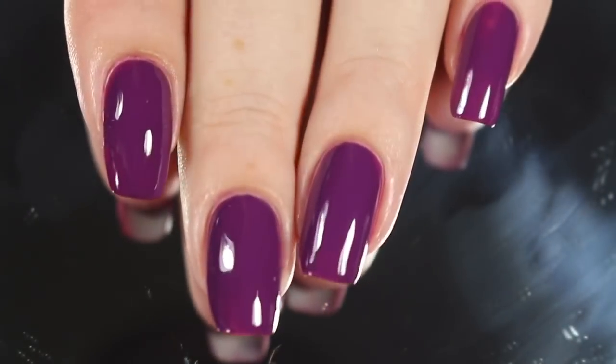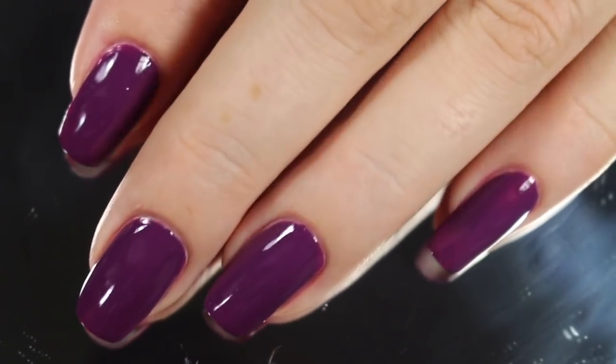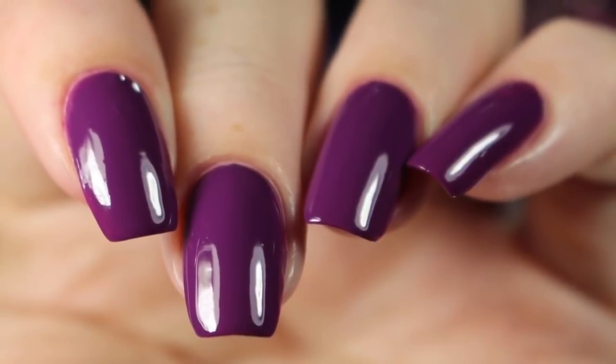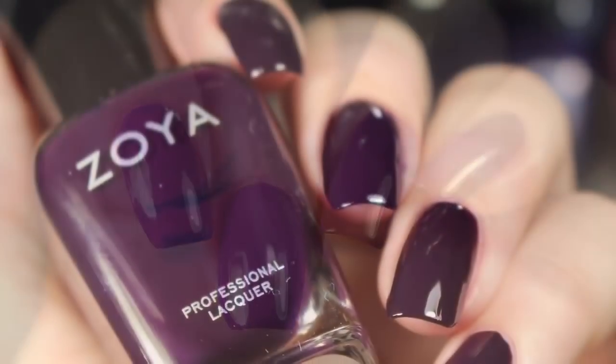So here's a look at that completed mani at just 1 coat before a glossy top coat under my artificial lighting. It does dry down a tad darker than it applied. And then this is my final swatch photo at an angle under that same lighting.